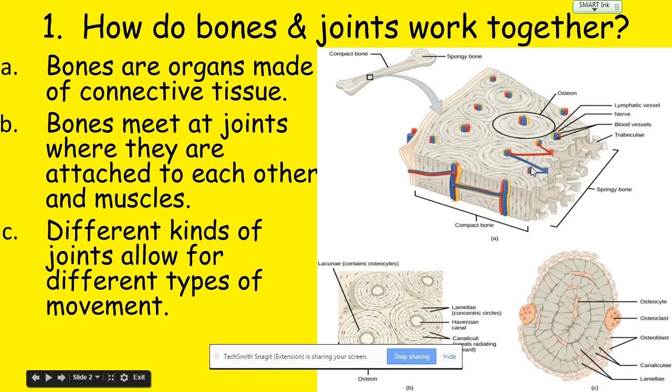This cross-section of the bone tissue, you can see in a microscopic view. You can see the different cells working together to form the tissue, and then there's a bone cell.